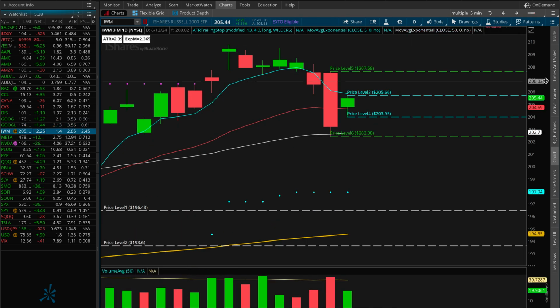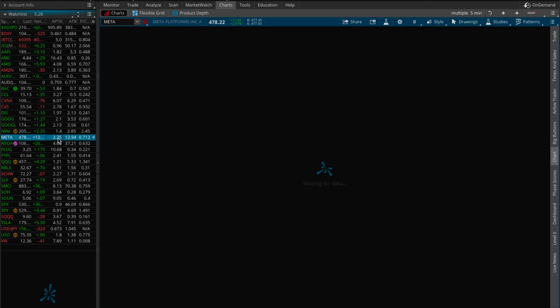IWM is an inside day candle, and if we break above 205.66, then the target to the upside is 207.58. Below 203.95, then the target is 202.38. And IWM moves $2.39 per day. And we are under the 5 EMA. It looks like it's finding support right here at the 20 EMA, looking at this daily chart, at 204.69. So I would say definitely trade carefully if I traded IWM.